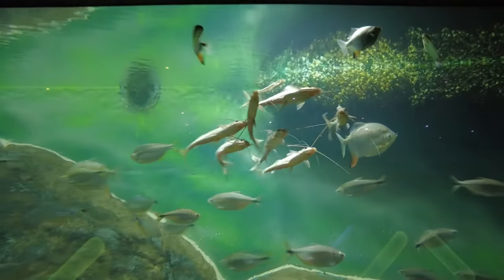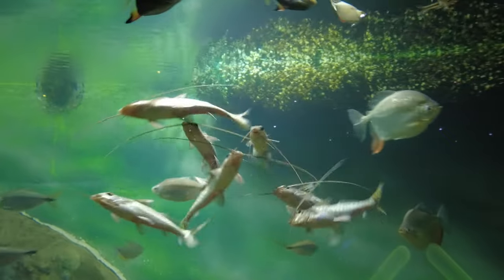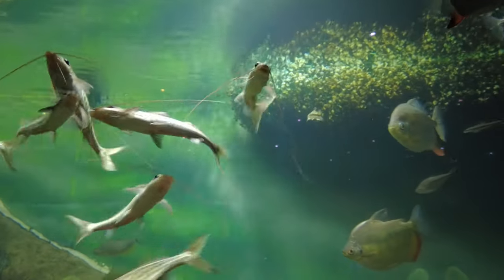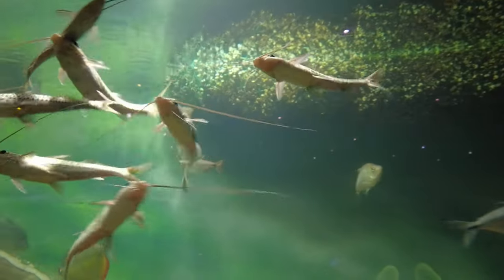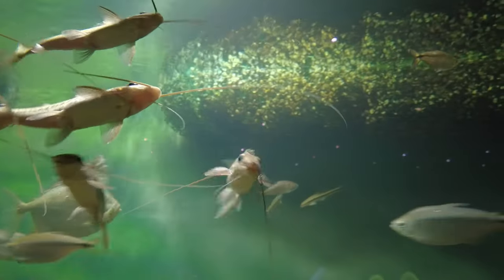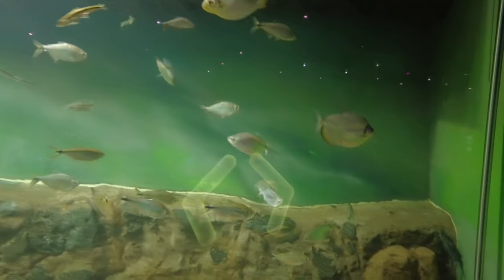Look at these little guys. Wiggly little guys. Wiggle, wiggle, wiggle. I imagine they're like, are they eating stuff off the glass? Or they're trying to figure out why they can't swim this way. Wiggle, wiggle, wiggle. Okay. I'm done. We're done wiggling.